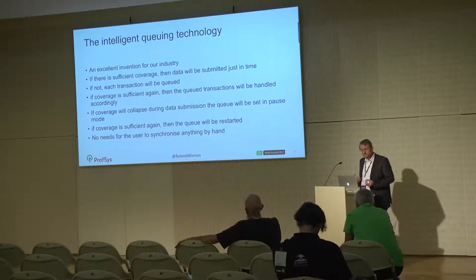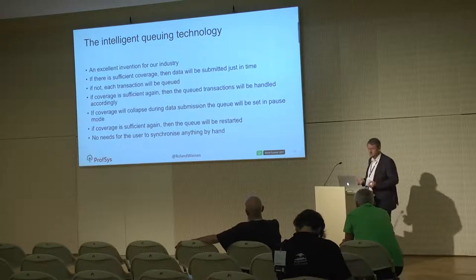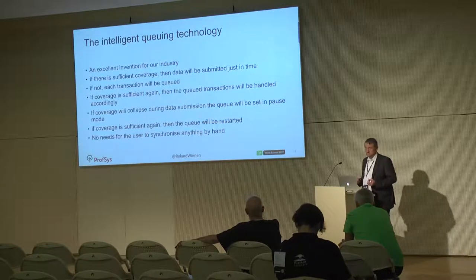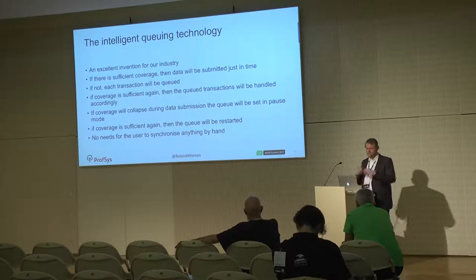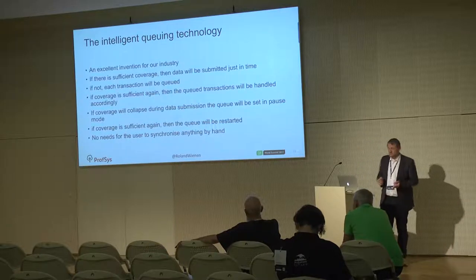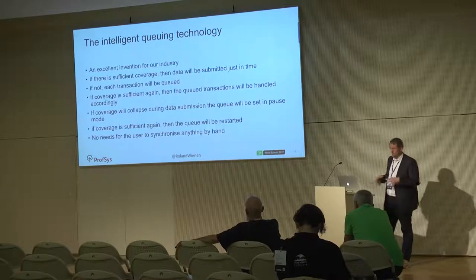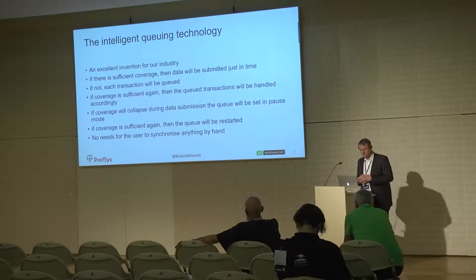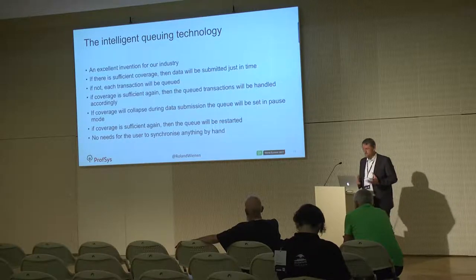So there is no need anymore for the users to synchronize anything by hand. Every time the application on the device is willing to send something, it is able to send, because the library will call it, and for the app, it is seemingly sent out. The rest is then up to the queue, and this queue is watched permanently. That's only a very simple description of what is really behind the scenes.